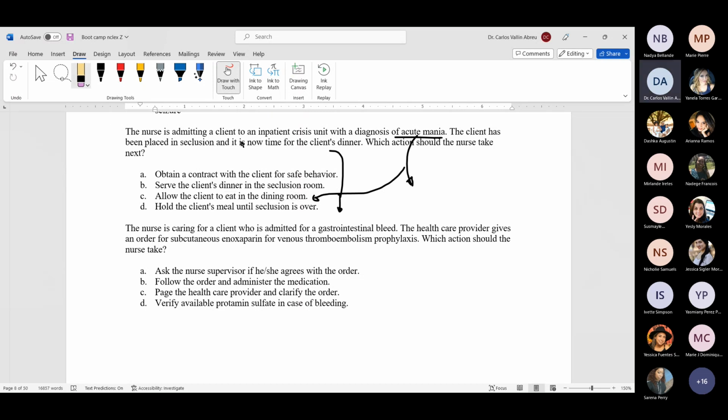Once the patient is okay, the patient will leave the seclusion room and could have dinner with the rest of the people. But meanwhile, the client needs to be in seclusion because the behavior requires seclusion, and you cannot transfer the client to the dining room. Are you okay with that?